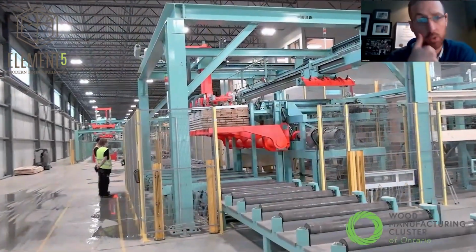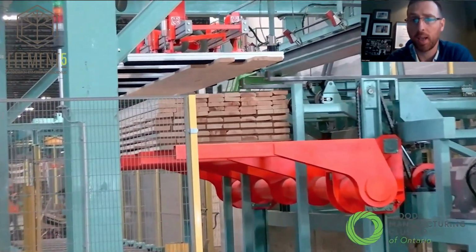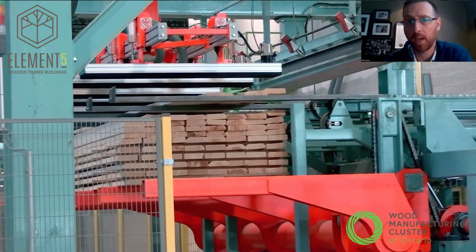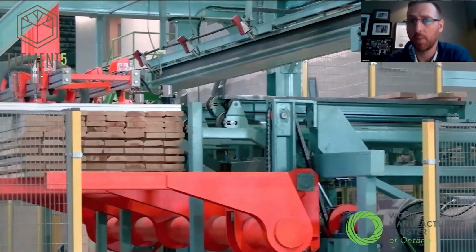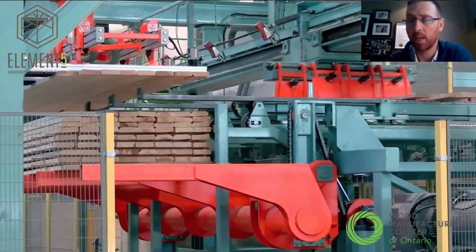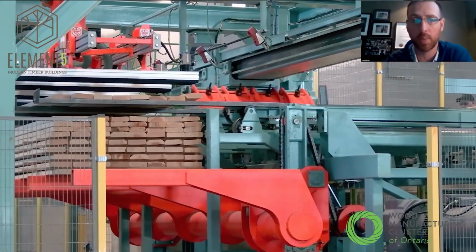So we're generally running 2x6 for the most part in 10 to 16 foot lengths. And the system raises the entire bundle up, lifts it with a vacuum section, and then pulls it in so it's a single layer. At that point, you'll see an arm swing across there on the right, and that's pulling the kiln sticks off so that we can reuse them for the next batch.